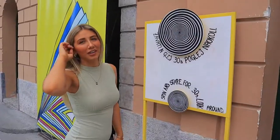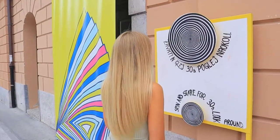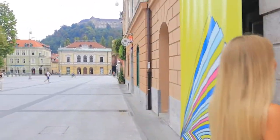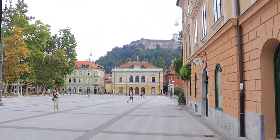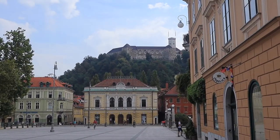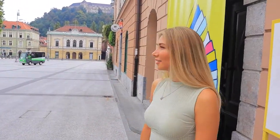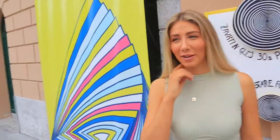So I look at it for some seconds. You count the seconds. Let me know when it's done. Go on. Okay, while we're waiting for Hannah to do that, I'm going to show you this view of the castle. Should I look now? Yeah. What an animal. Nothing's changed. No, so much happened. She beat the illusion. Oh, actually, I can still see it.